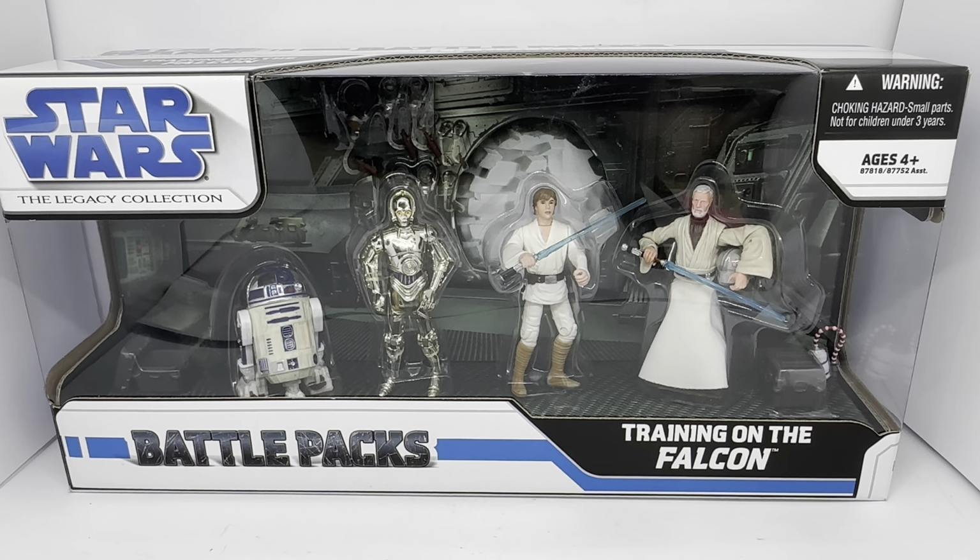This is the pack in front of us, and it says Star Wars The Legacy Collection. Warning, choking hazards, small parts, not for children under 3 years old. Ages 4 and up, and it's item number 87818 from assortment number 87752. It says Battle Packs, Training on the Millennium Falcon. Just behind the printing, you can see the figures that come in this set: R2-D2, C-3PO, Luke Skywalker, and Obi-Wan Kenobi. Okay, that's the front of the box.